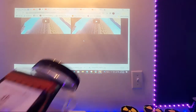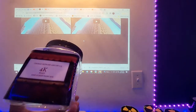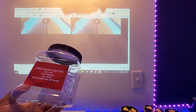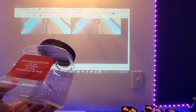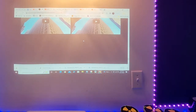This will be their new Cinemax Network Gray SW773, 4K ready, free screen paint mix. On the back of it, we have a nice little label right there. Free screen paint mix, 1 coat, low contrast, because it doesn't do what he says it does. And it's not ambient light projection, 720p, 1080p, and 4K ready. So we'll have that today.